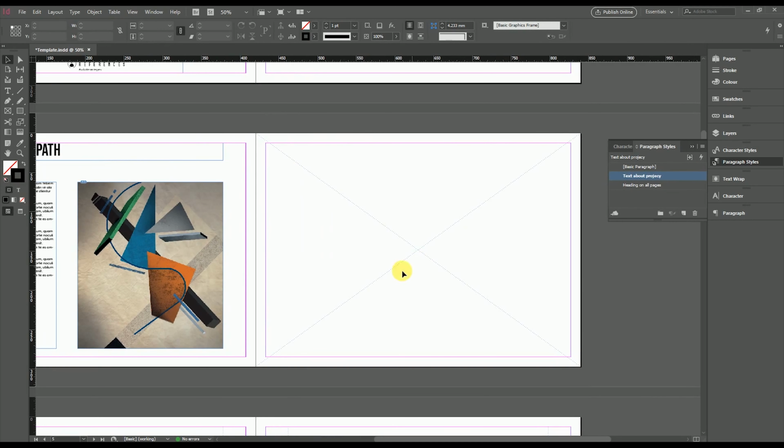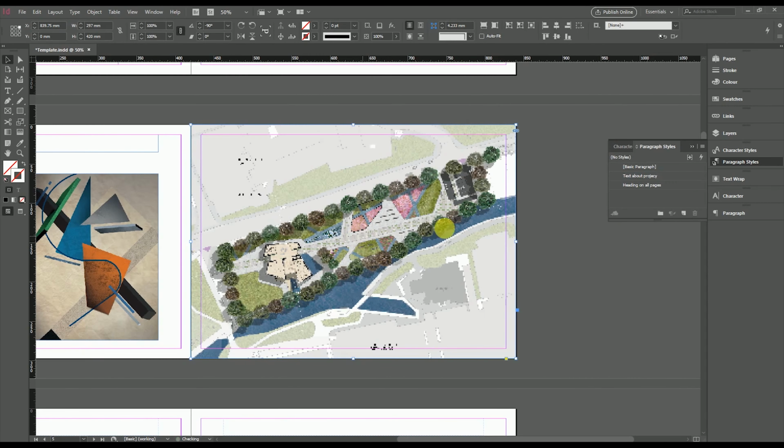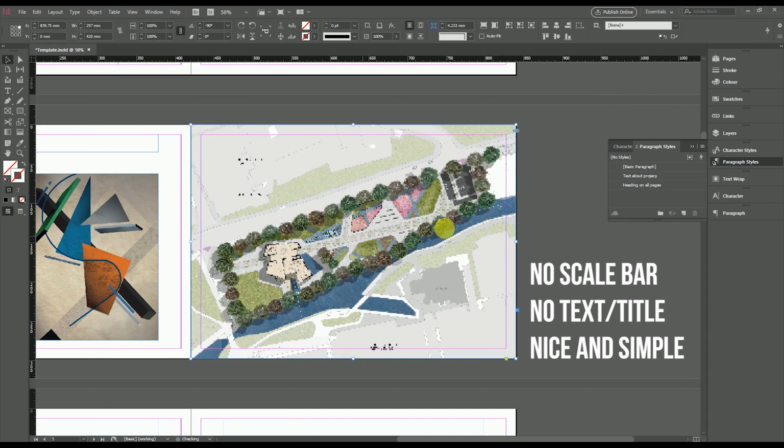On this side, I want a full image render just to give the wow factor when you first open the project page. So I will add my master plan. No scale bar, no text, it's all very self-explanatory.